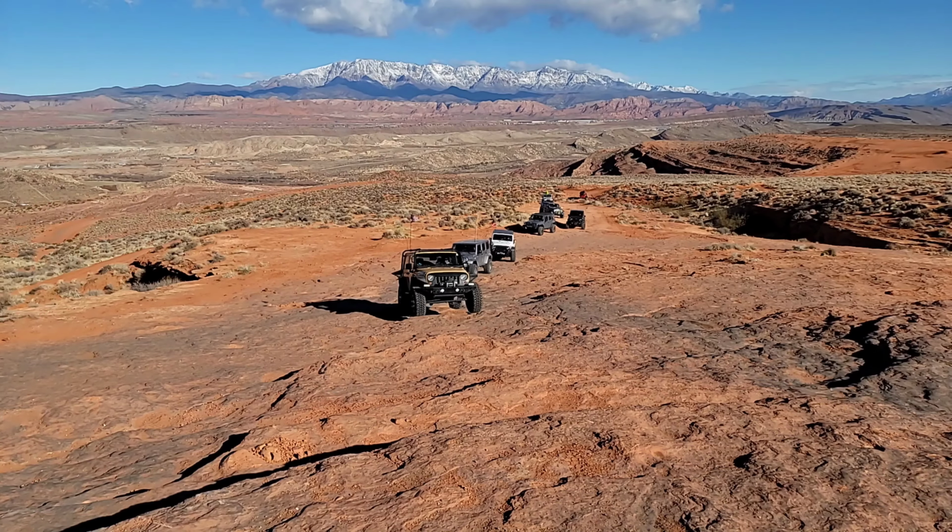So I drove up ahead and I'm walking back down here. There's only a few named obstacles on the Westrim Trail, and two of them are right here together at the beginning. You've got the steps and the funnel. The steps are pretty easy. The funnel is a good filter for Westrim. If you can make it up the funnel, you'll make it through the whole trail. It's just a good test of your approach, breakover, and departure angles. And I will show you that here in a second. Here they come.